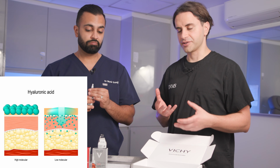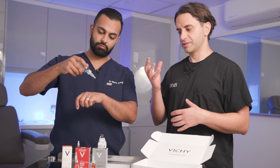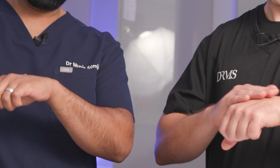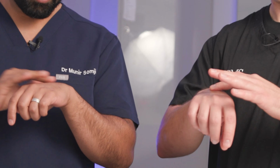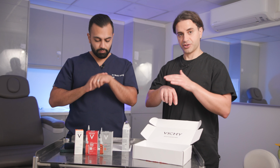And how does it fill fine lines? Well, it's not filling them permanently. What it's doing is plumping up the skin, and you know, this is the epidermic filler. So you're putting it as a base layer on the skin, and what that's doing is drawing water into that superficial layer. Very important when you put on any hyaluronic acid serum is that you seal it in.